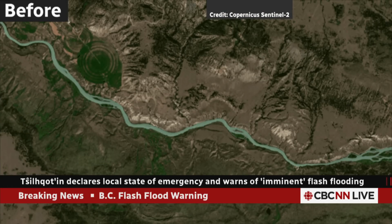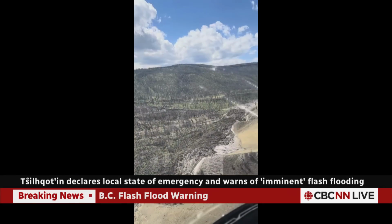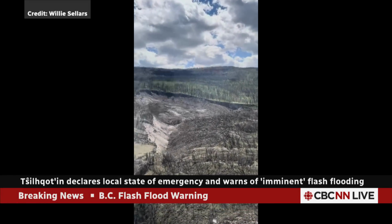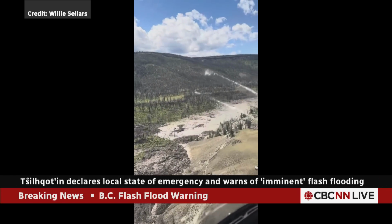This is the before picture, and we can show you what it looks like after the landslide that happened. You can see the water just getting backed up. This dam is massive, 600 meters wide, 30 meters deep. The water building up behind it, causing essentially an 8 to 10 kilometer long lake. Officials say, again, flash flooding imminent. That could happen within the next day or so.